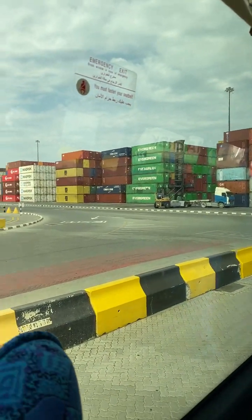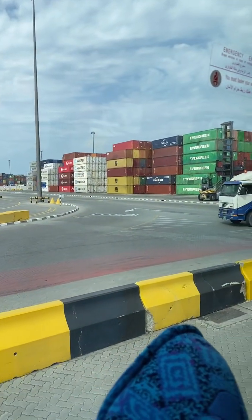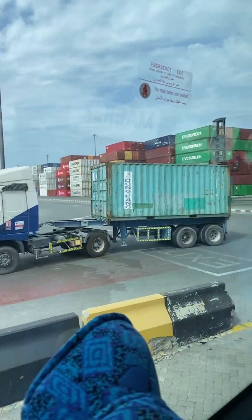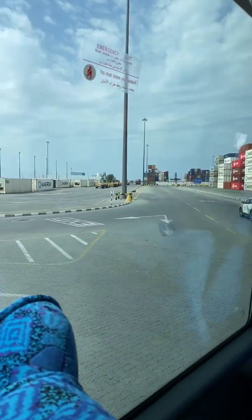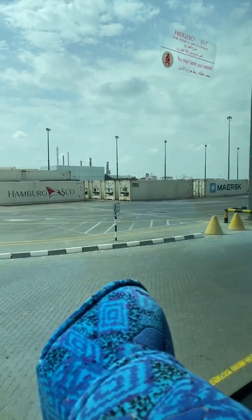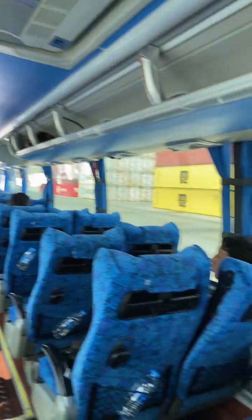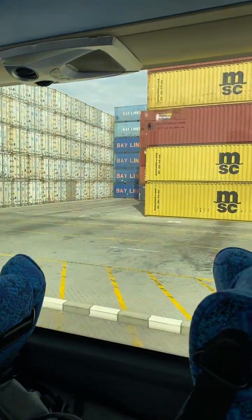So this white container you can see with Maersk, it's a reefer container that's used to move food. So these are refrigerated containers. Gases, food, everything can be shipped inside the container. We have plugs where it's plugged into our system and it continues to be refrigerated. And on top of that, cold chain.